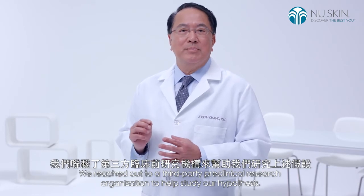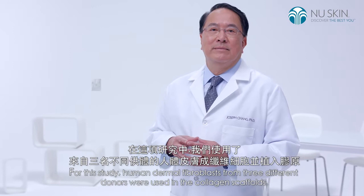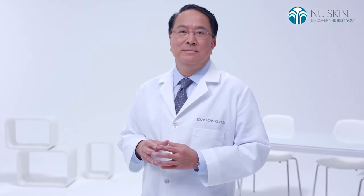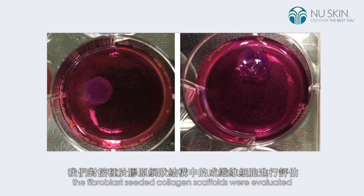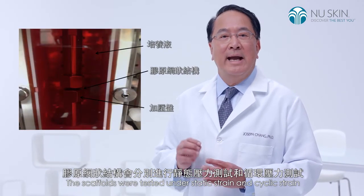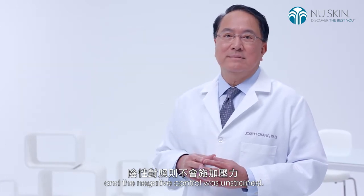We reached out to a third-party preclinical research organization to help study our hypothesis. For this study, human dermal fibroblasts from three different donors were used in the collagen scaffolds. After 7 days in culture, the fibroblast-seeded collagen scaffolds were evaluated and found to be viable and ready for mechanical testing. The scaffolds were tested under static strain and cyclic strain, and the negative control was unstrained.